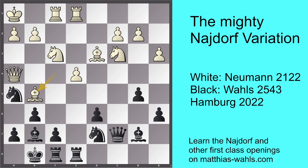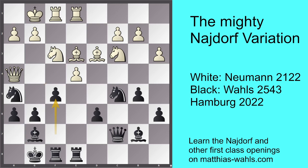After bishop c5, knight c5, king g1, which is a waiting move, but white can only wait actually. And now black could play h6, bishop e3, and now f5. And this is the reason why the rook is better placed on f8. I mean the queen's rook. So this, of course, is not so good here. We need the rook on f8. That's why rook ae8 was better, giving me a clear advantage here.